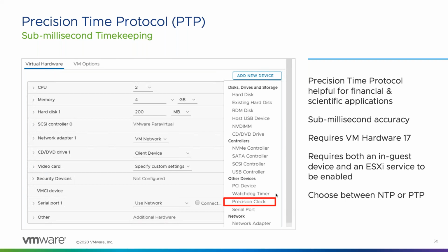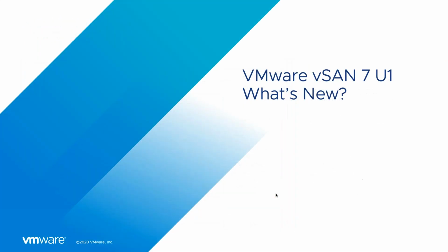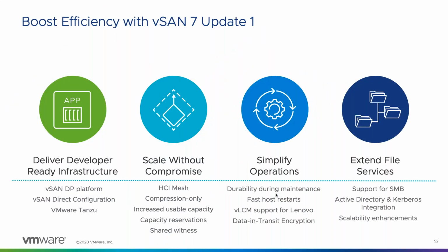Okay, so that's with vSphere. I will quickly go into vSAN as well. As Lars and Rico mentioned, vSAN is also a key component within VCF, or VMware Cloud Foundation. And that's where we have kept on enhancing vSAN along with vSphere. There have been quite a lot of features, a lot of features added into vSAN 7.1.